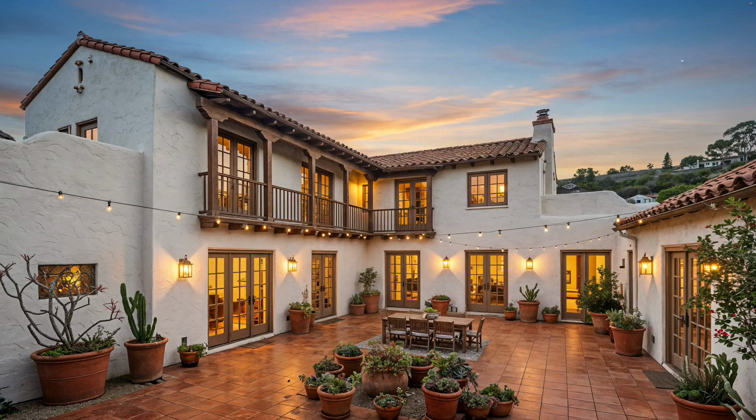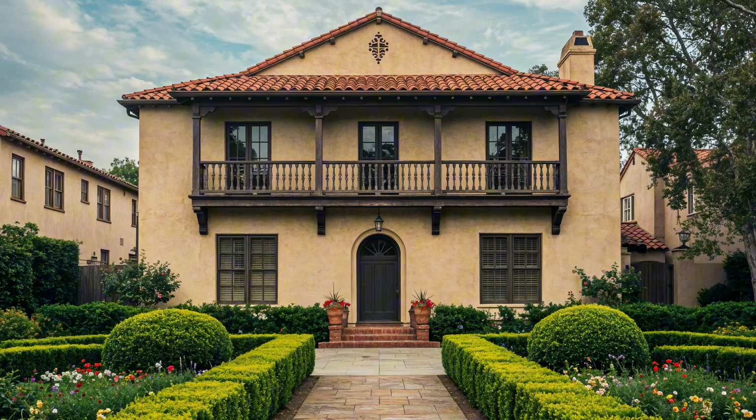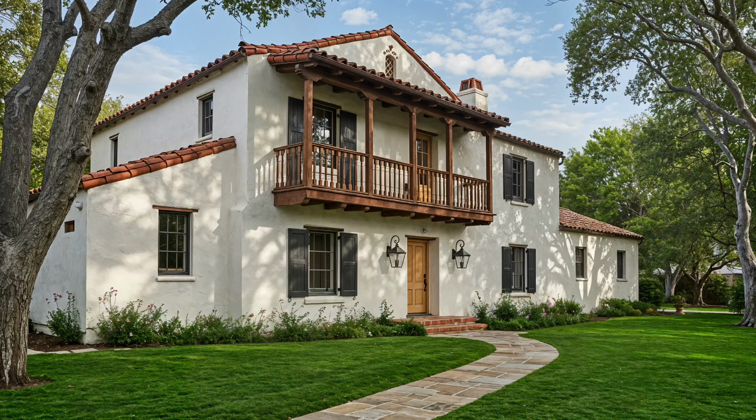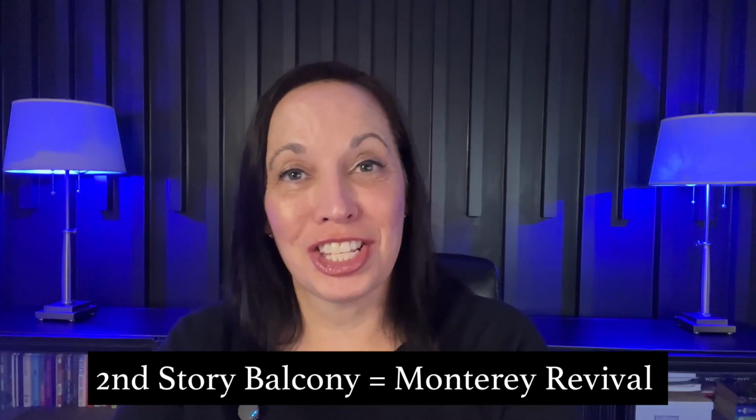It's a style you don't often see profiled, but the giveaway for the Monterey Revival home is the cantilevered second-storey balcony with a simple wood or wrought iron railing and a small roof overhang. This style blends several others, creating a unique and distinctly California look. The balcony isn't just a design flourish, it reflects the hybrid nature of the style. So if you spot an upper level that juts forward with a shaded balcony underneath, chances are you're looking at a Monterey Revival.